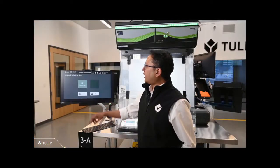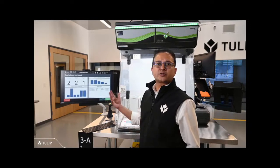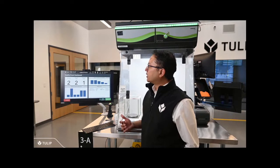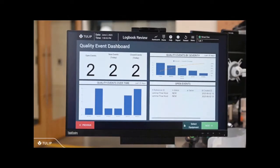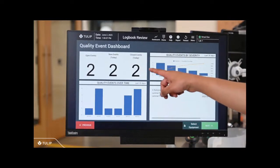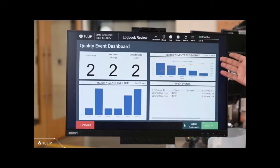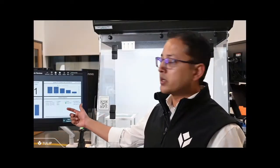Once I'm in, I'll be able to create dashboards that will give me real-time information about what's really happening on the shop floor. The kind of exceptions that are happening, how many exceptions are open, how many of them have been closed. I can create Pareto charts that can give me severity information about these exceptions. I can see these open events as well.